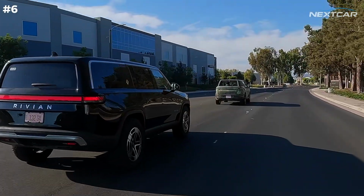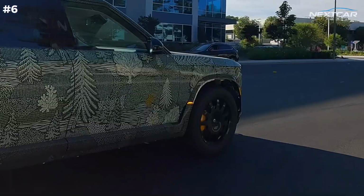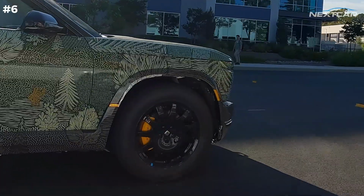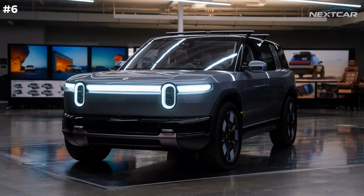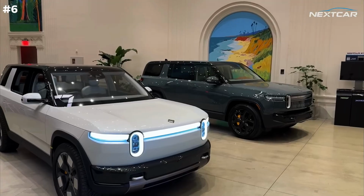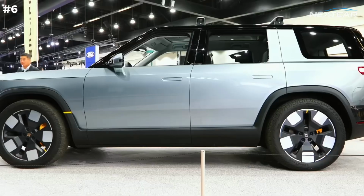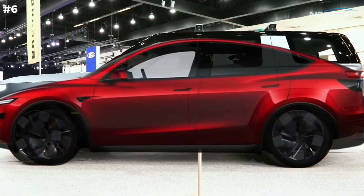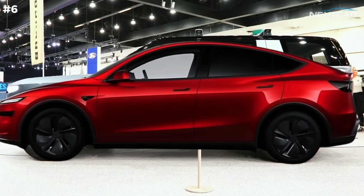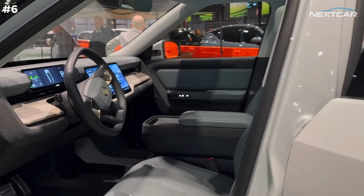At number 6, the electric SUV with a $45,000 price tag that might survive. The 2026 Rivian R2 looks like someone shrunk the R1S and made it better. Vertical oval headlights, horizontal light bar, flat fascia with 0 fake grills, 185 inches long. Same size as a CR-V, but with nearly 10 inches more wheelbase, translating to serious interior space.